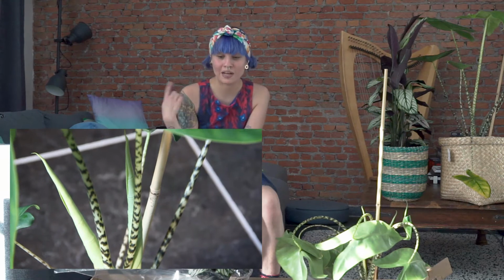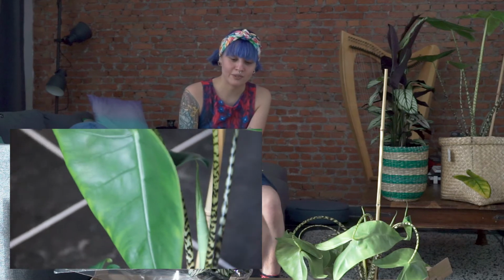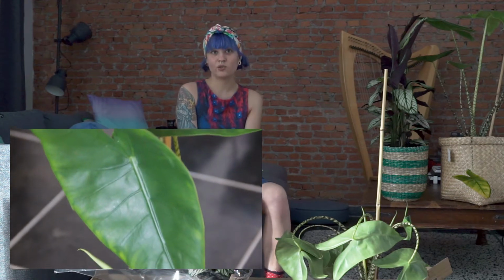I also like keeping an eye on them while they are getting used to your environment, because of course in the first few days, weeks, they're still gonna be like, where do I live now? So the plant will tell you if it needs more water or if it needs more light or something like that. These were actually good.